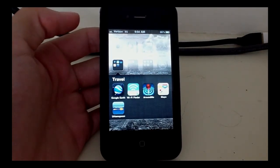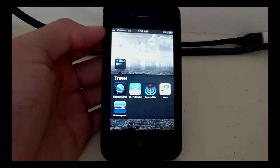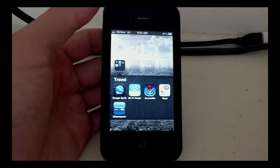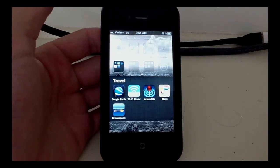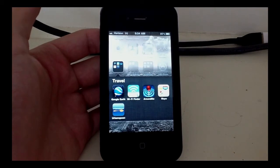We've got Wi-Fi Finder, which enables you to find all the Wi-Fi hotspots in your area using your location. This is useful if you're on a vacation. Next, we have Around Me, which also uses your location to find everything, such as pharmacies, grocery stores, gas stations.